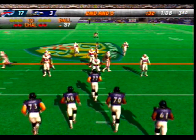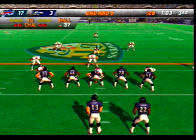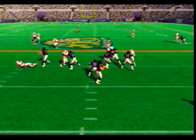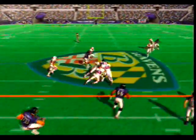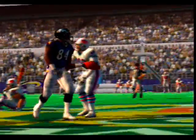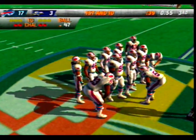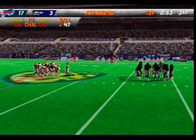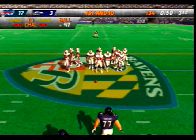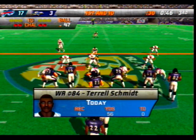Second and 5 coming up here. Ball on the 37-yard line. The Bills come out in a nickel pack, dropping back. With the throw, and the catch is made. When you think about guys with great hands, he's very close to the top, John. He does a great job of using his hands and not letting the ball get into his body. He's worked very hard to improve his pass catching. I think he's become one of the best out there. 47-yard line. Here we go.